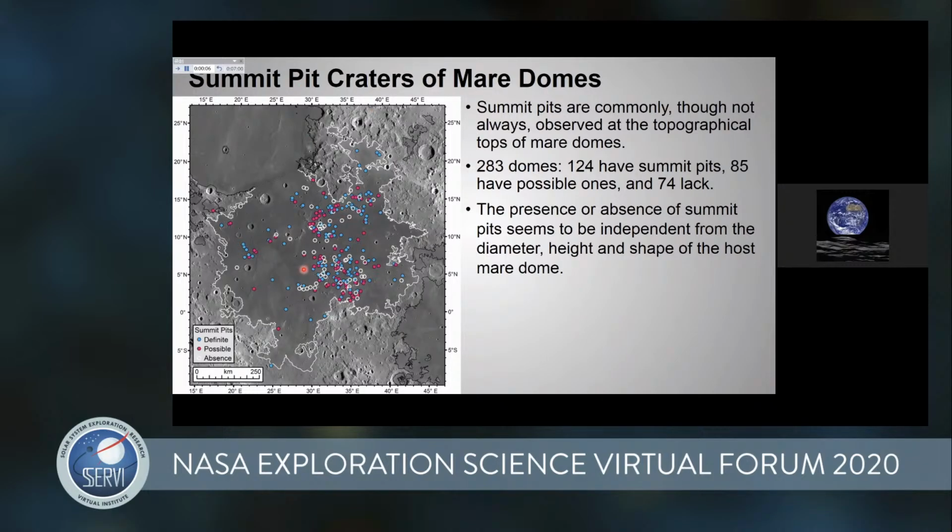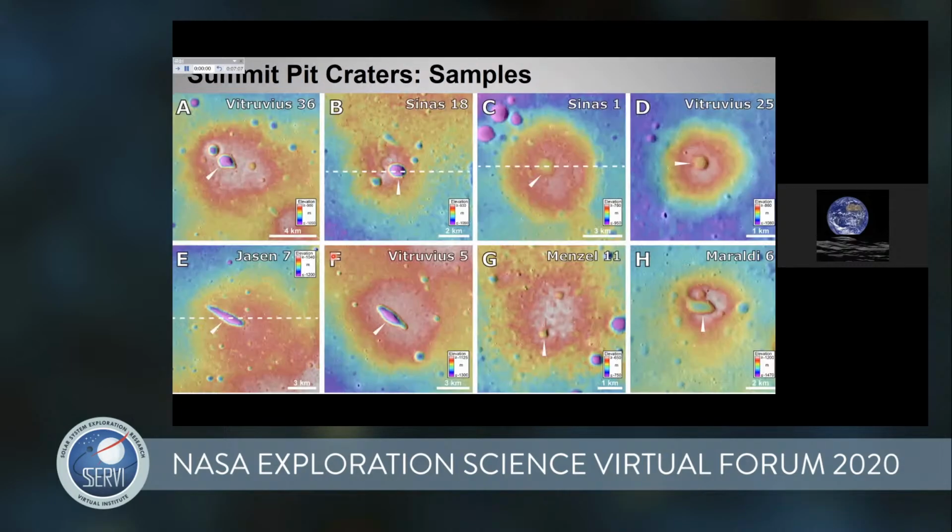Here's the distribution map of the summit pit crater identifications. We have different colors meaning possible ones and confirmed ones, or just absence. Here are some examples of the summit pit craters. Some are generally circular, and some are elliptical, and some are more irregular. A very unusual shape of the summit pit crater are the very elongated ones. They are very long and narrow. We don't see such shape for mare domes, but we see it for the summit pit craters.